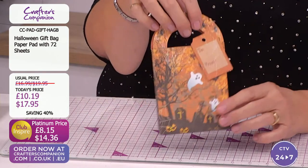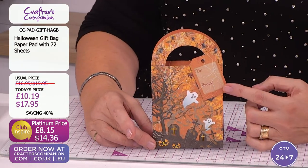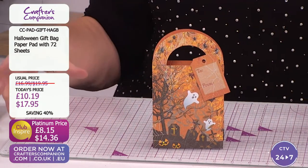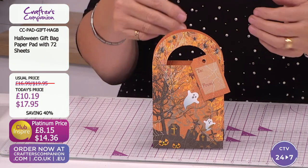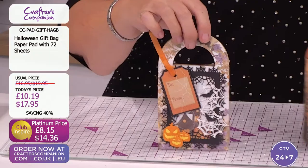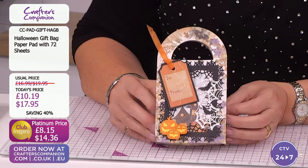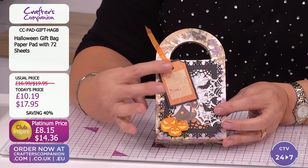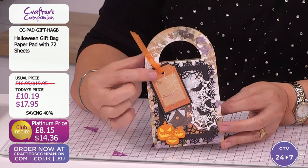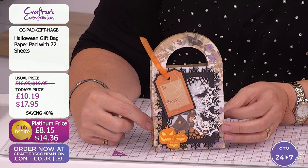So you might want to pop these together, keep them like this with the tags from the back of the pad, have them for gifts, have them for little treat bags. If you're doing trick or treating or things like that, absolutely gorgeous. But then taking them to that next level with some of the embellishments that are in that All Hallows Eve kit. So it may be that you have the topper pad for the 3D decoupage and you could add that to it. We still incorporated the little tag there, but adding some extra embellishments on.